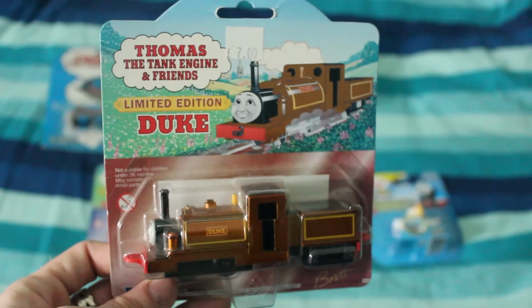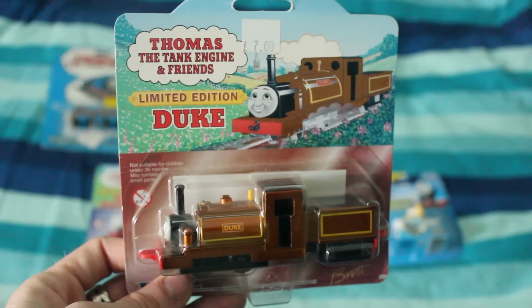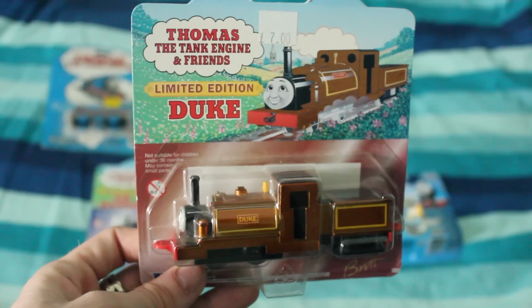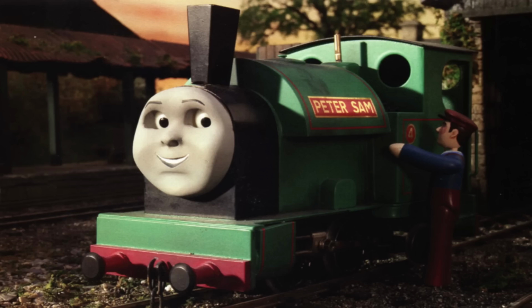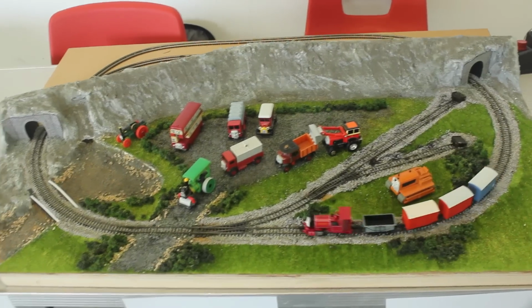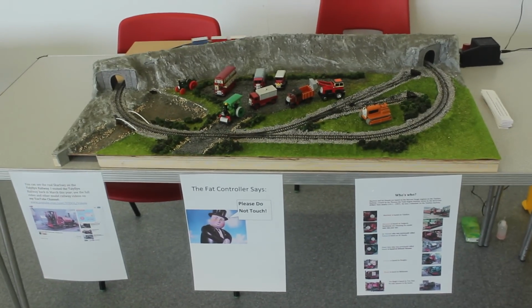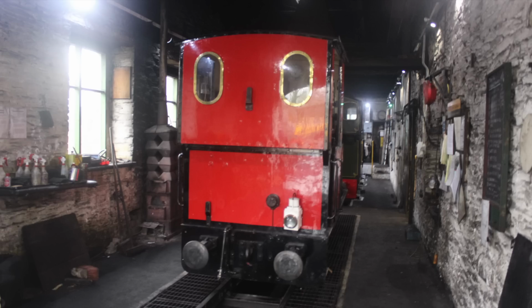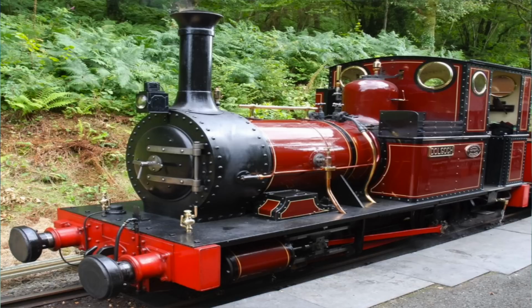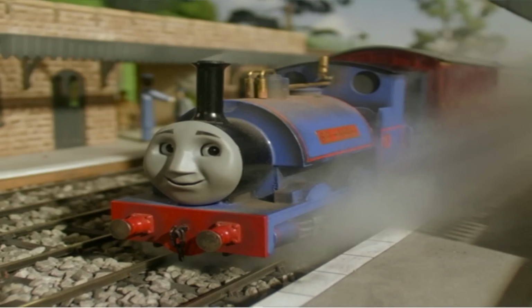And the real Duke is on the Festiniog Railway, which is in Wales, an engine called Prince. And as you know, I went to the Talyllyn Railway back in March this year. When I was there, I got to see Edward Thomas, who Peter Sam's based on. Peter Sam was one of my favourite engines. I saw Talyllyn, who Skarloey is based on. I also have Skarloey in the Biplane range, which you've probably seen in my other videos. And I also saw Duncan, who was Douglas, and Ivo Hugh, his bassist, which was Tom Rolt. I didn't see Dolgoch, who's Rheneas, or Sir Haydn, who's Sir Handel, who I'll talk about now.